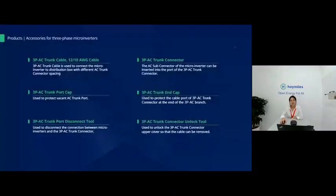To simply clarify, this trunk connector, maybe in Europe well known as PNOS, is similar to the old version of the AC female connector, but our trunk connector has a simpler structure. So you don't need to connect an AC female connector with a male connector anymore. It's much easier and reduces the budget as well.